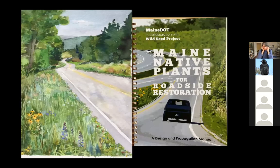Now, what's the progress that's happened? So this guide came out in January of 2018. The original plan with Bob Moosman from the DOT, he was really hoping to have a couple years of winter training sessions for all his staff, but he has since retired. And I can't say that I've seen a big shift in the mowing. I still see a lot of the roadside mowed in late July, August, and September. It seems hard to change mowing habits.